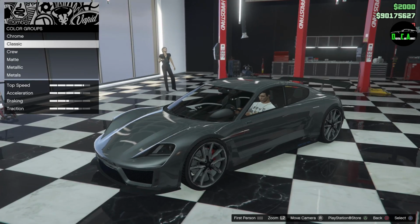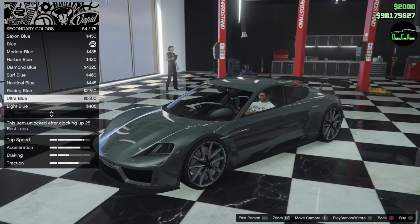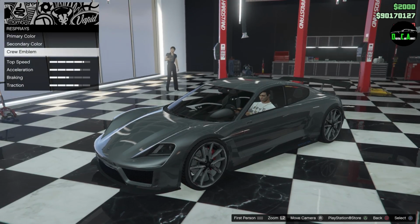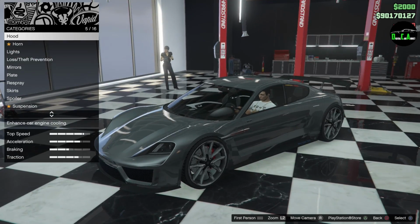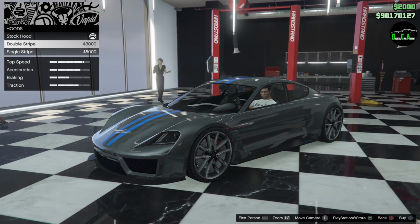Cosmetics are on point. Looks almost as good as you. Okay, go back to the hood. Wow, that actually looks pretty nice.